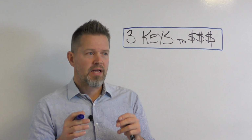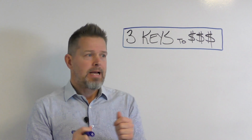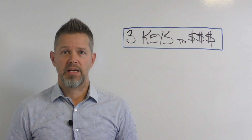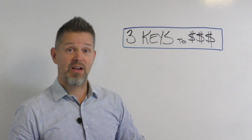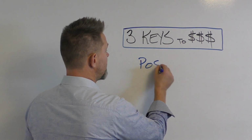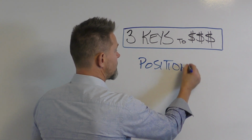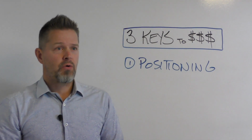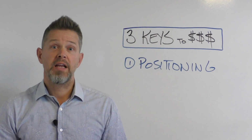And so that's why I wanted to talk about this: there are 3 critical keys to getting a higher price from your clients in an accounting practice, and they go in order like this. The first one is what I like to call positioning. The first key is positioning. And positioning is all about the service that you're providing your clients.